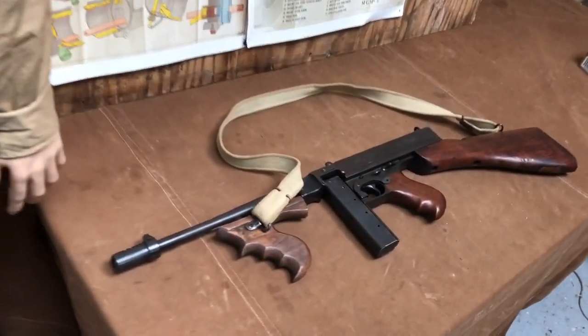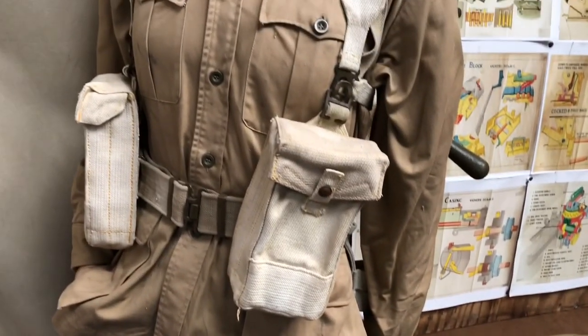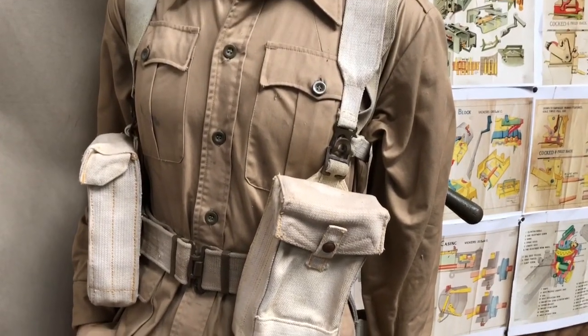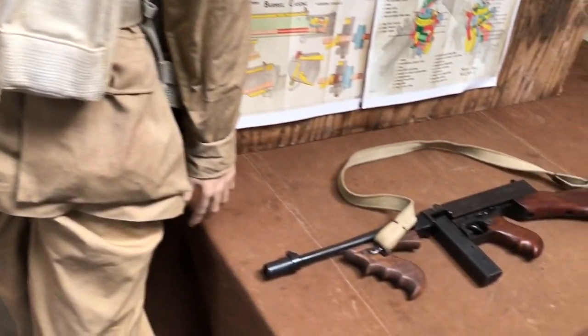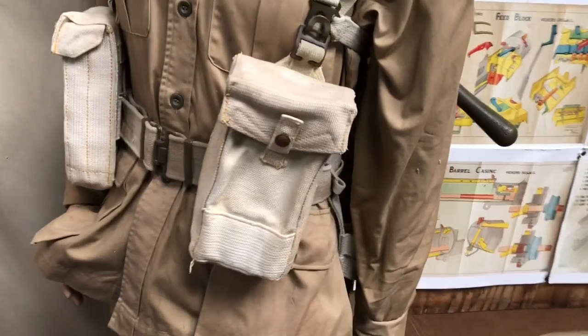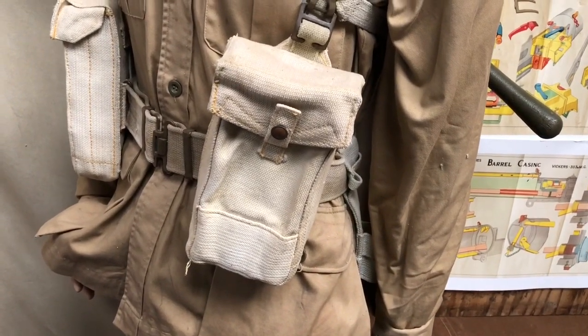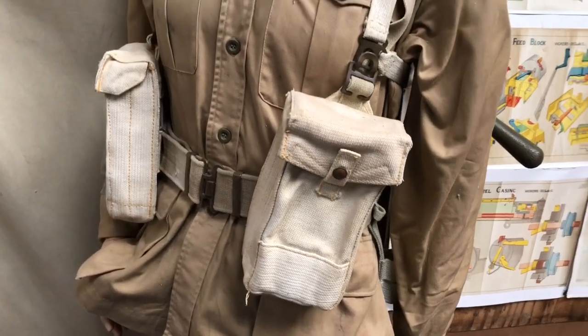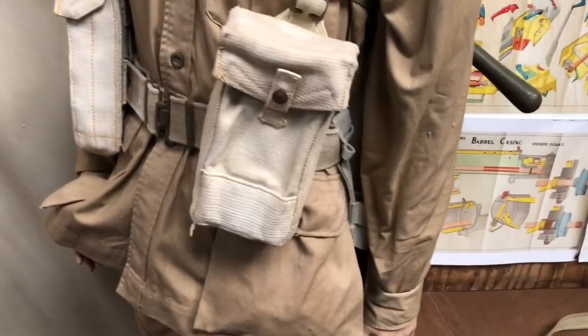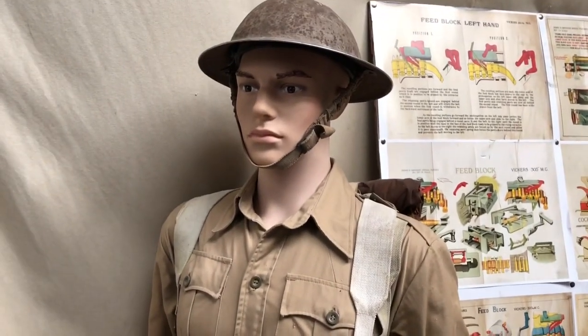He was a platoon orderly for a period, as well as being a trained Vickers machine gunner. He used the Thompson. He therefore had basic pouches as a result of that. But we have kept a bayonet frog on this set of equipment, because sometimes we display it with the short magazine Lee Enfield rifle and a nice long Lee Enfield bayonet as a result. So let's turn the mannequin around and see what we've got on the back.